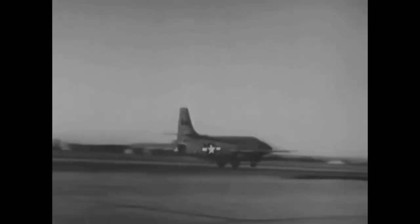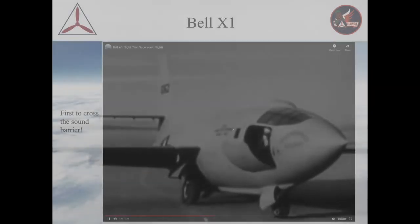Who doesn't want to see this thing in action? So the sound barrier traditionally was thought to be a flight regime that was impenetrable. In popular culture, people thought there was no way we'd ever break the sound barrier.